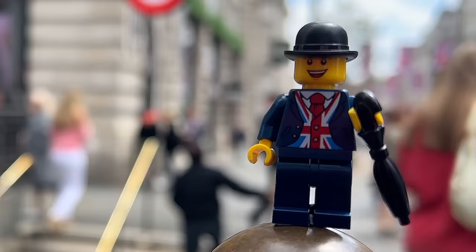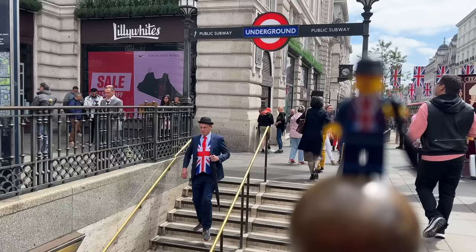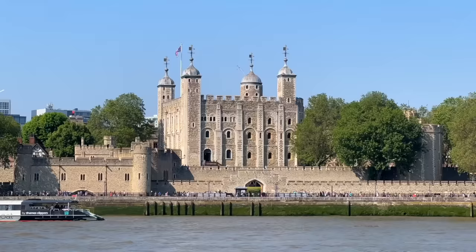There's also this minifigure in a top hat and Union Jack waistcoat. But I mean, it's not like anyone actually dresses like that, right? The day had been a manic zigzag all over London, and for just tiny snippets of footage.